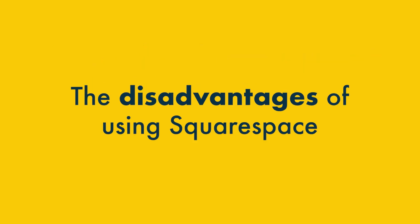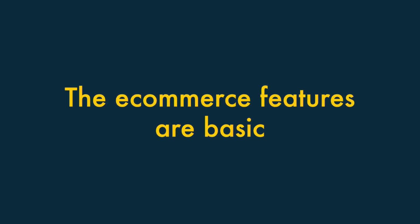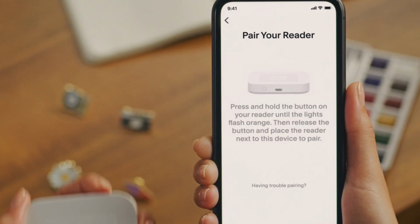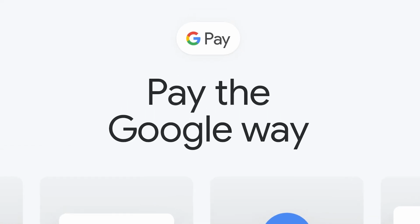Right. Let's take a look at the 5 disadvantages of using Squarespace you need to watch out for. 1. The e-commerce features are basic. Squarespace's e-commerce features, whilst easy to use, are pretty basic. With Squarespace, you can only sell in one currency at a time. The only point of sale hardware it lets you use is a card reader, and the system doesn't let you accept payment via Google Pay.